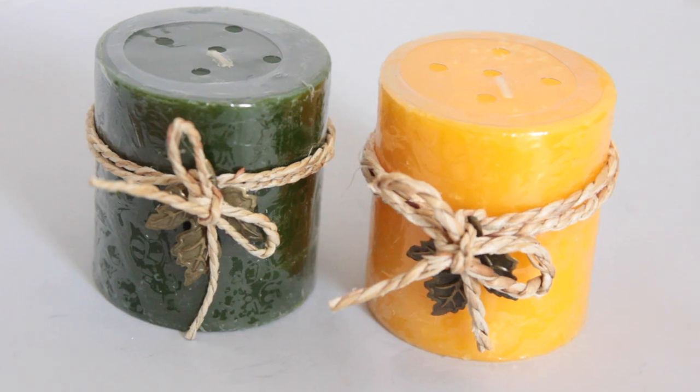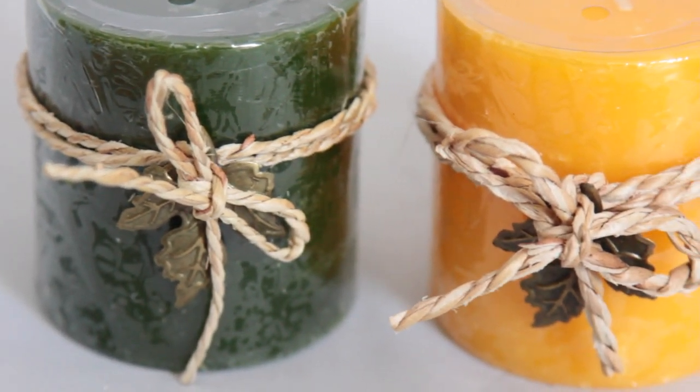I got another two candles. These are super pretty. They've got a metal maple leaf, and this time what's wrapped around it looks like straw. It's definitely not twine. So I got the yellow and green one. They had them in the same four different colors.